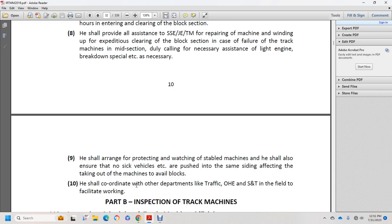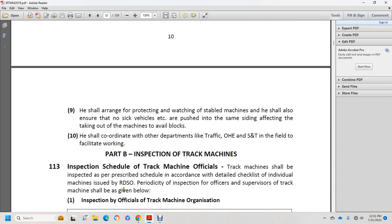Alright, Part B, inspection of track machines. Inspection schedule for the track machine. Officials shall inspect the track machine as per the schedule, with the detailed checklist and individual machine schedules of the RDSO, periodically in the inspection by the supervisor.